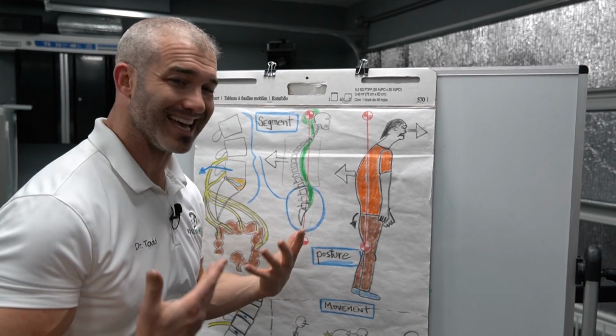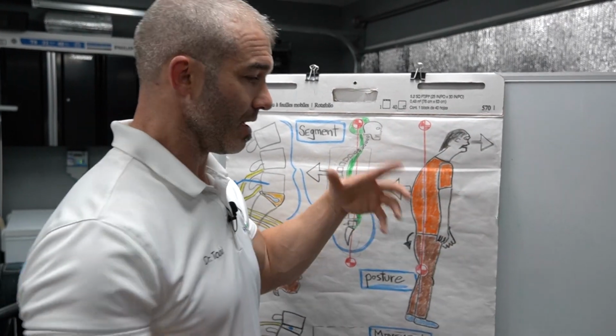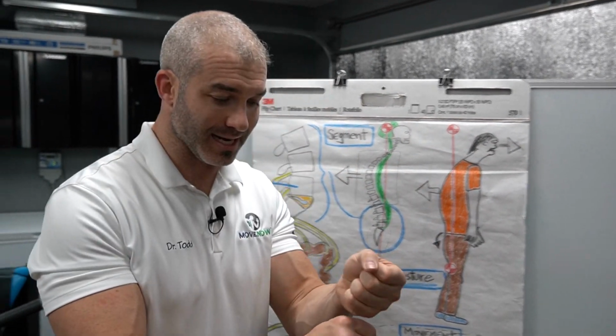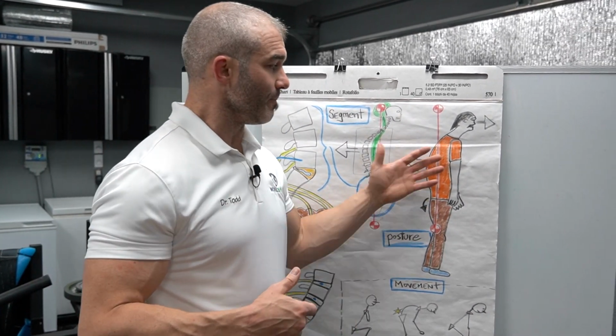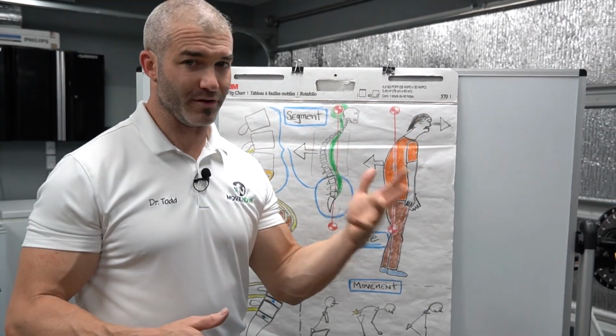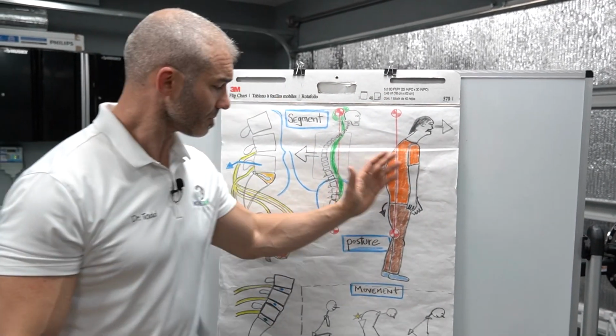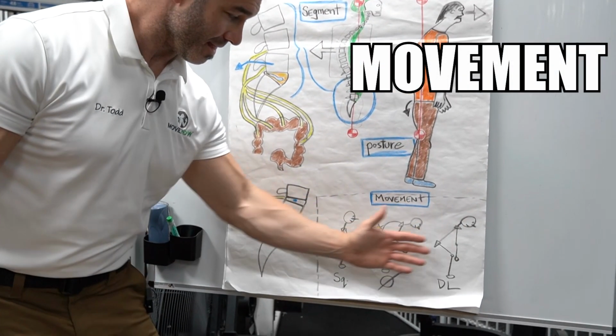You adapt and adopt into that position, and then the spine remodels. There's stiffness that's built, the discs actually deform, the ligament deforms, the deep muscle holds things into that abnormal distorted position. How do you fix that? Well, you have to address that. You have to address the posture. We have other videos talking about this. Let's move on.